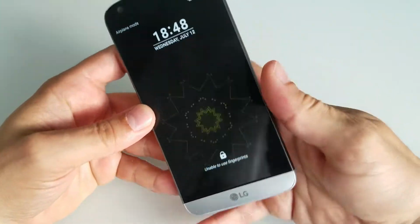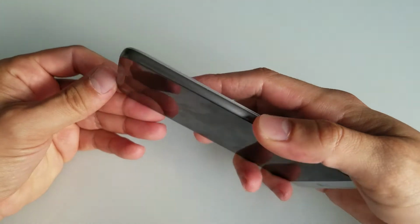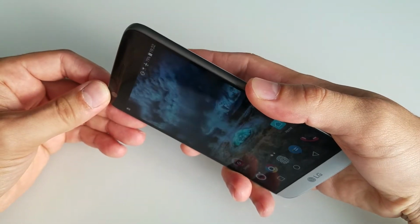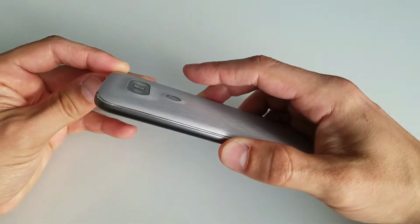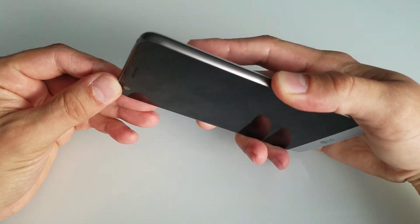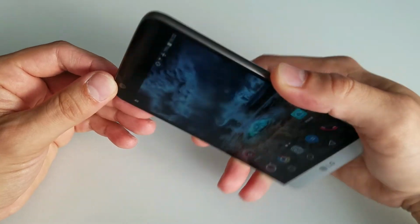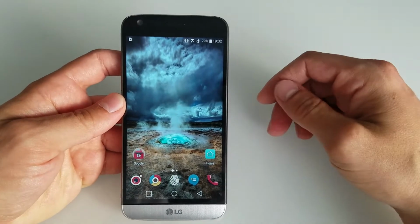But anyway, let's get to the fingerprint reader now. Check this out. Let's switch the phone off. Check this out. As you can see, it takes a good kind of half a second after you press it. Check this out. At least it's quite reliable and it works 100% of the time. So yeah, it could have been better, but anyway.